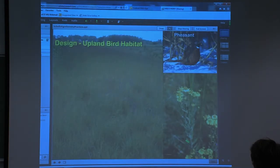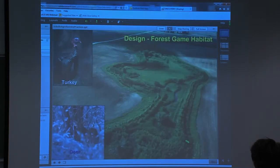Many of the buffers that we've had success in selling deal with primarily creating wildlife habitat. And again, by design, if we take the trees out or keep fewer trees and keep it primarily native grasses, forbs, and shrubs, we can stimulate that as upland bird habitat. Bringing in more trees will provide more forest game, turkey, deer, etc.